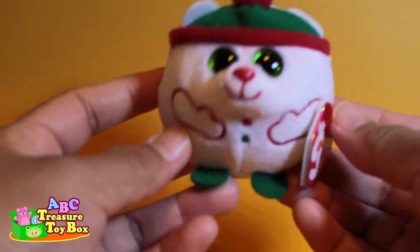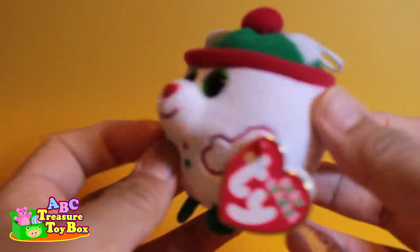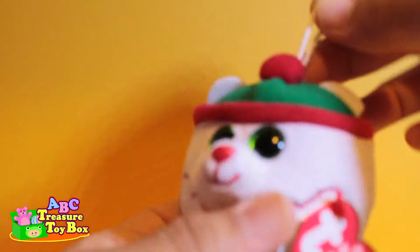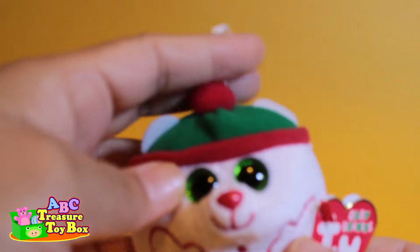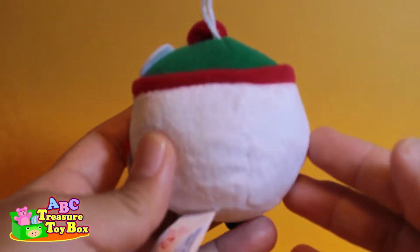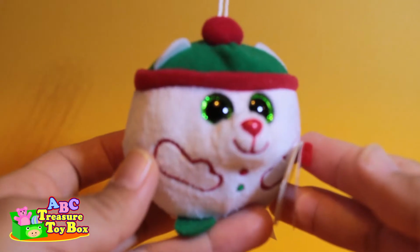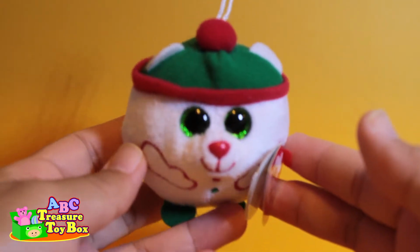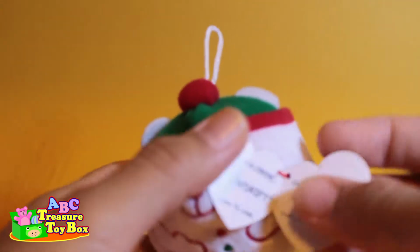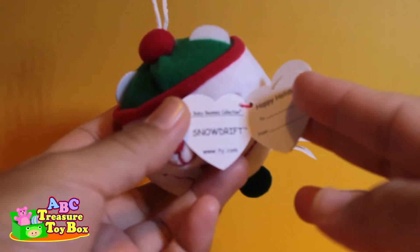So my next Beanie Boo is an ornament. It's a Christmas ornament that came out this year, and it has a hanger. It's a bear ornament, and it's very cute and round. And as you can see, it's nice and soft to the feel. It's a cute little bear ornament just for the holidays. And as I open the tag, you can see his name is Snowdrift.